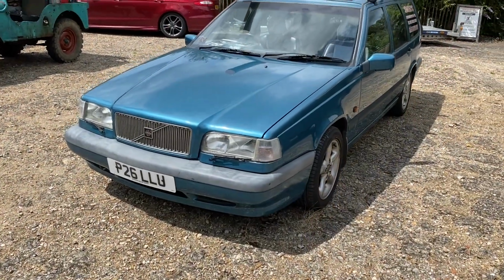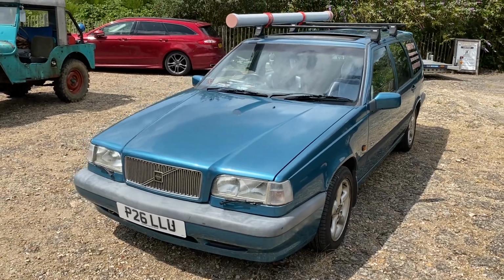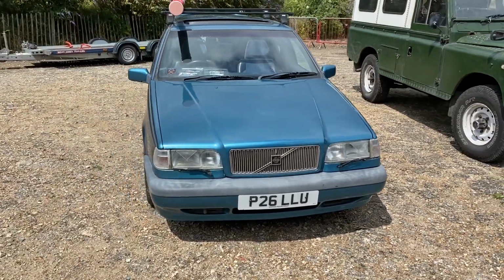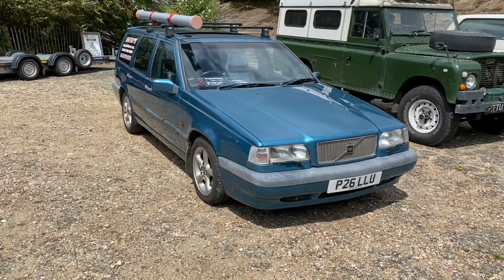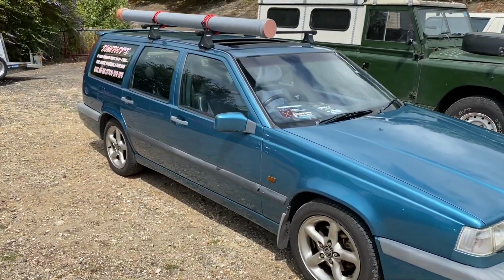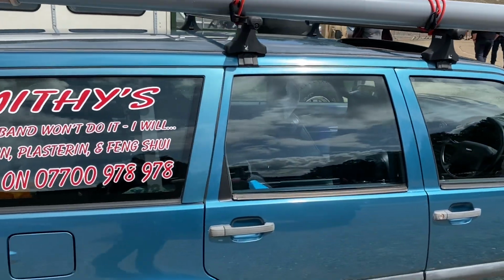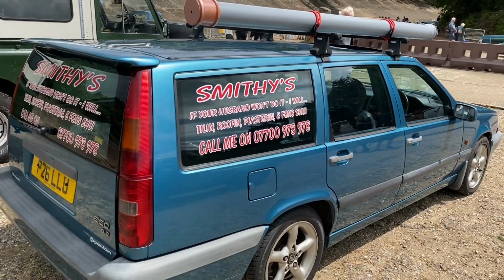So this, to the untrained eye, is a Volvo 850 estate. That's true, but P26LLU is about the most famous Volvo 850 estate you're going to find. Yes, it is the original car used by Smithy on Gavin and Stacey. So it's probably had a few takeaway curries on the passenger seat. It's in pretty good order. It's got the original pipe rack on the roof. It's got the Smithies, if your husband won't do it, I will. Tiling, roofing, plastering and feng shui.